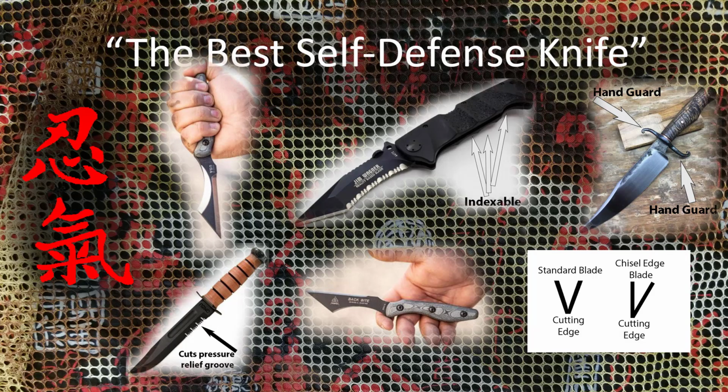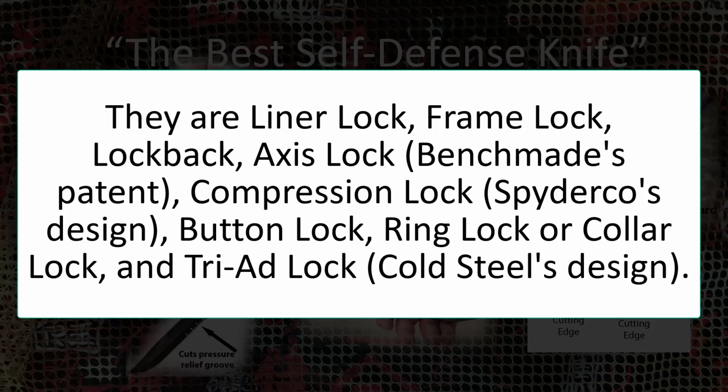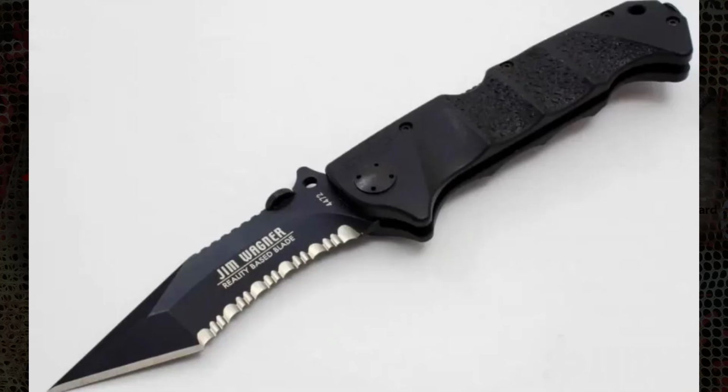Here is a list of locking mechanisms that you can research on your own. They are liner lock, frame lock, lockback, axis lock, Benchmade's patent, compression lock, Spyderco's design, button lock, ring lock or collar lock, and triad lock, Cold Steel's design. Each one of these blade lock methods has pros and cons, so you might want to research them before purchasing a folder. Having done this myself far too many times, I recommend the Jim Wagner Reality-based folder.